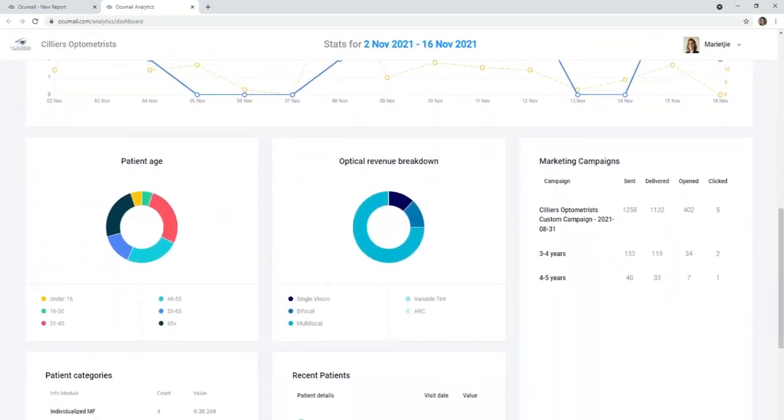Now at the bottom here, it gives you your patient age profile and your optical breakdown. Now the age profile is also very important. This allows you to see what ages you are mostly seeing in your practice. Now what's the point of marketing a pediatric special if your practice consists of only 5 kids in total? If you are mainly seeing presbyopes, then the ideal marketing would be to market towards your presbyope market. So that's what this allows you to do.